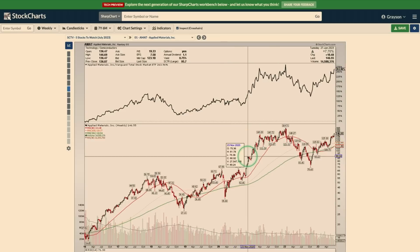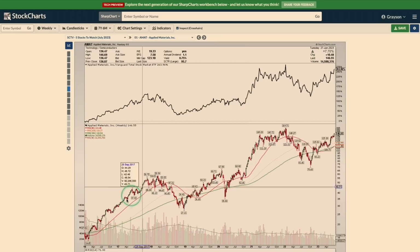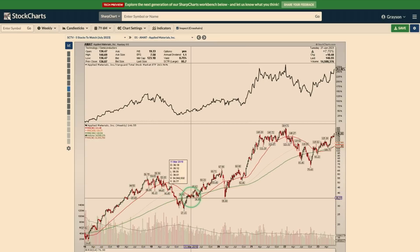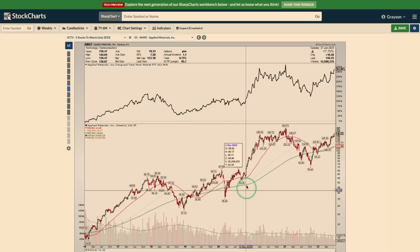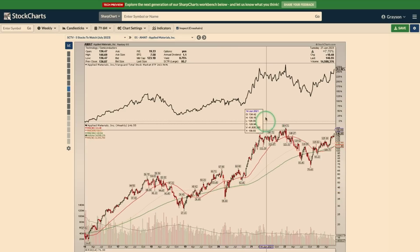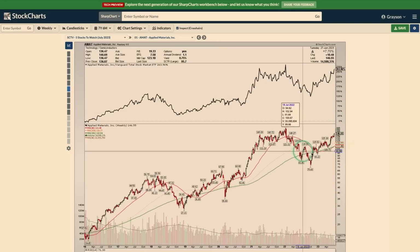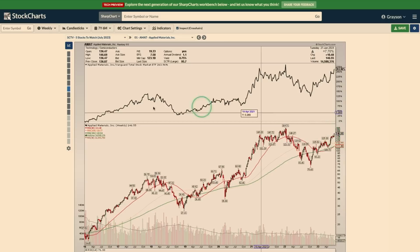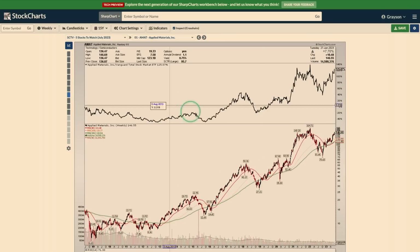And we can see that we're kind of doing that same stair-step pattern, right? So in that long-term uptrend, we've moved higher. We've consolidated there from about 2017 to 2020. We made the move higher. We consolidated again. And now we're getting ready potentially for another run here in Applied Materials. These are the kinds of things that I love to find. When you can see those breakouts across multiple timeframes backed by relative strength, that is what I am going to look for.